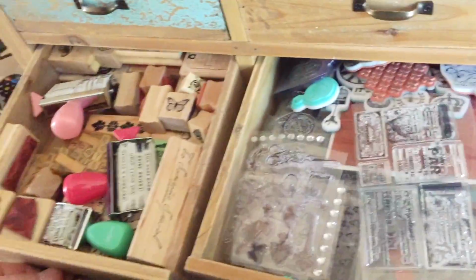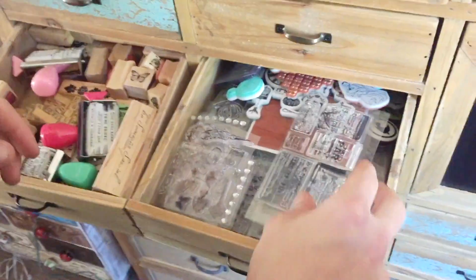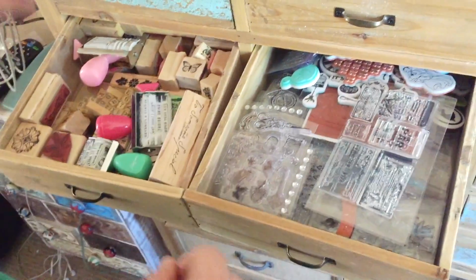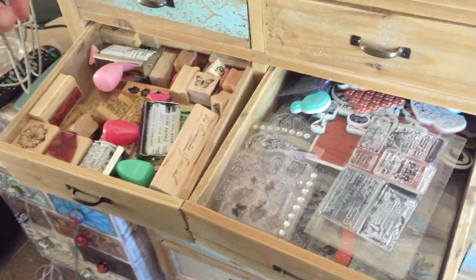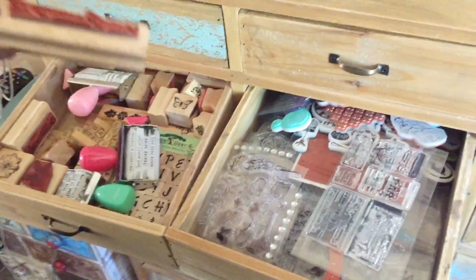Ooh, what's in here? Stamps. Cool. What are these? Those are like ticket stamps. I have a lot of stamps. So would using a stamp and the ink count as one? Yeah, I think so, because you need ink for stamps. So just one. Yeah, it's just one though.